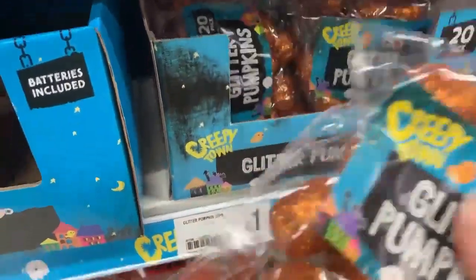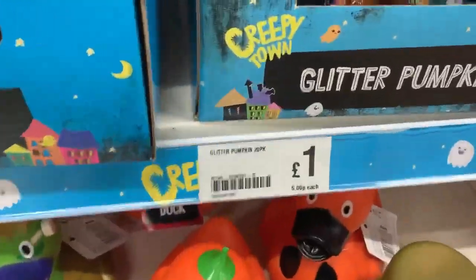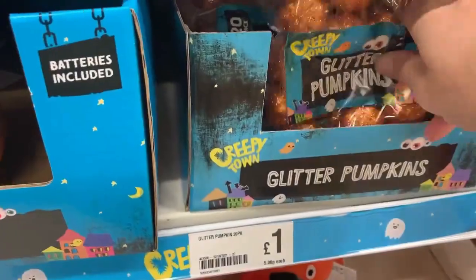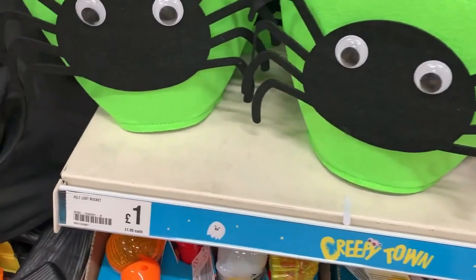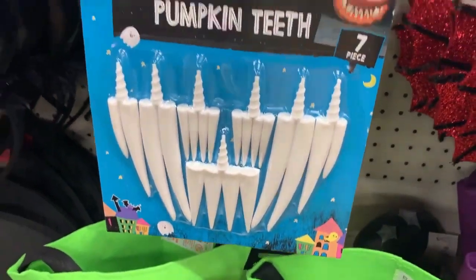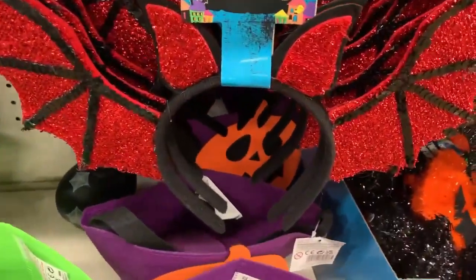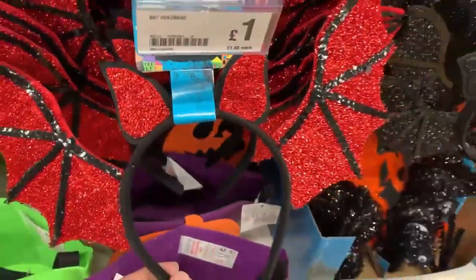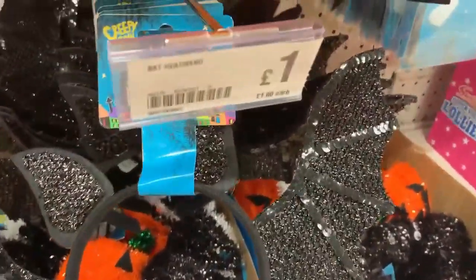Then Poundland had these little bags of 20 very small glitter pumpkins, which would be amazing, like for putting around a candle or something, or just for decoration. And then they also had these bags, so I thought these were really good for £1 for children to collect their sweets. They had pumpkin teeth then. And then also these two bat headbands, which were only £1, which was really good. And one was red, and then they also had black ones too.